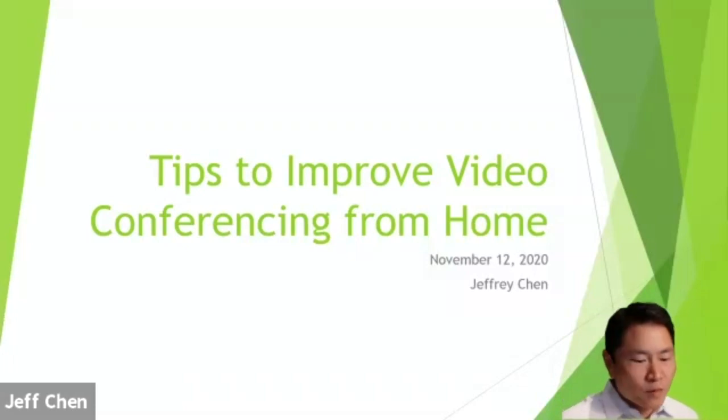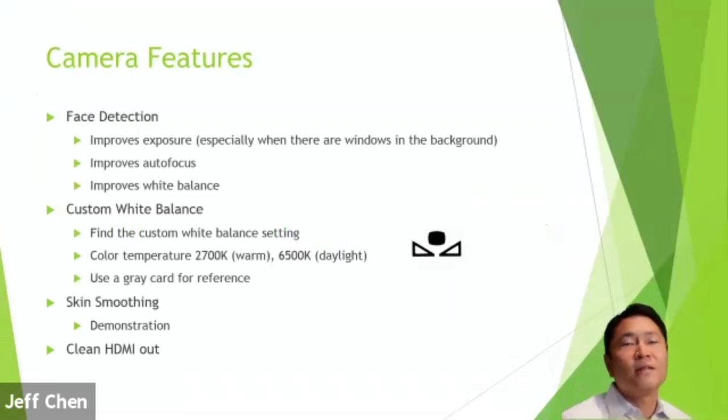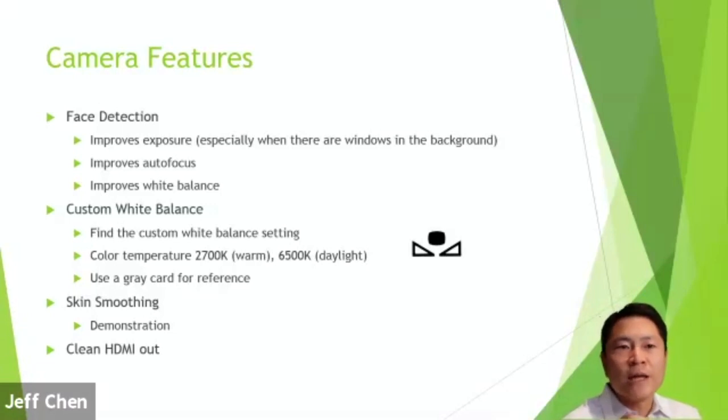As I was shopping around for cameras, I discovered that the best features to have, there's not too many. I mean, you want to make sure that your camera has face detection. What this does is it allows the camera to know which part to focus on and which part to expose for.